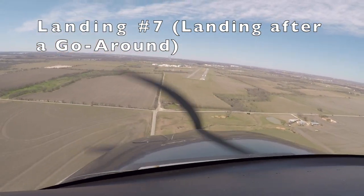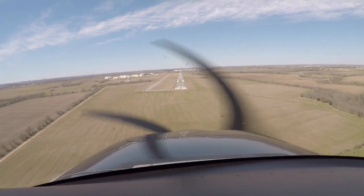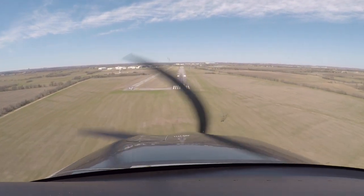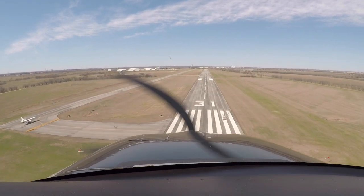So once again, I overshot the runway, but not a problem. I just brought it back to center line. I have a stable approach at this point, much better than I would have been trying to force it down. And let's see how the landing goes back into Austin here.